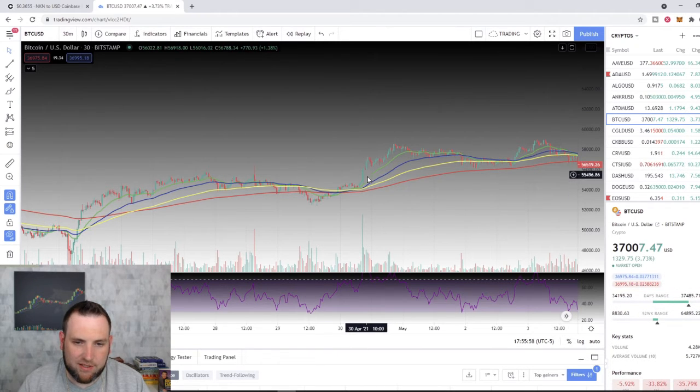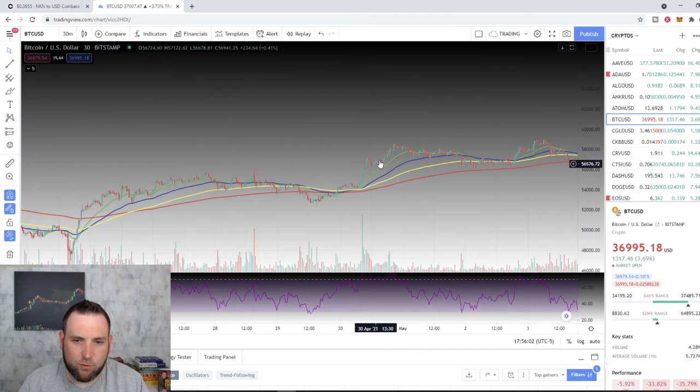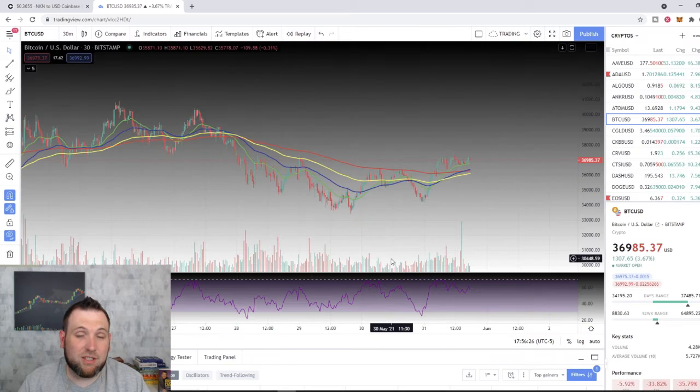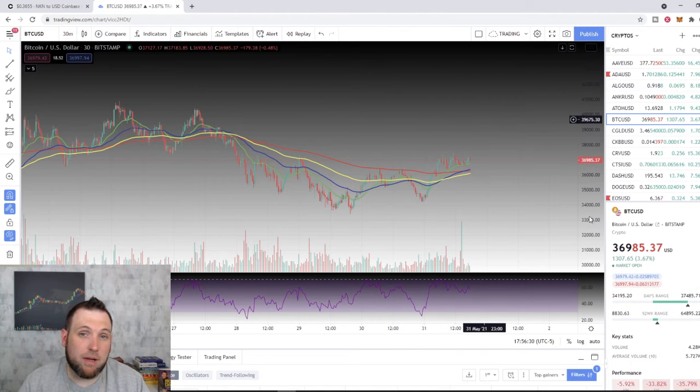And the whole time that it's like that, you can see the price of Bitcoin went from 54,000 up to almost 60,000, right about 58.5. So when you see the indicators like that, that is a good sign you're going to start going on a bullish move. It does look like Bitcoin pretty much hit its bottom, at least for now, and is trying to make its way back up.